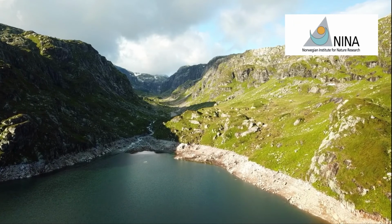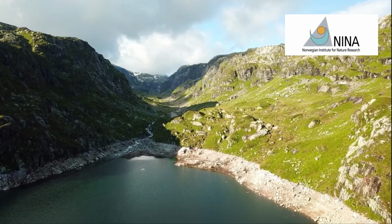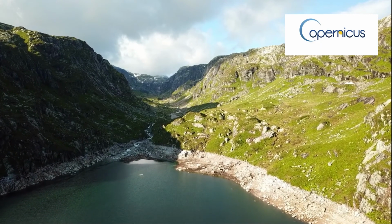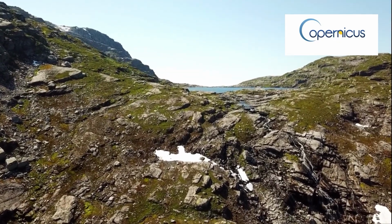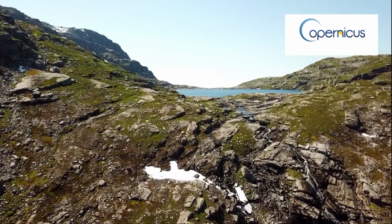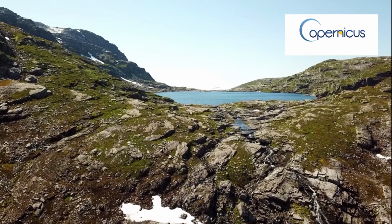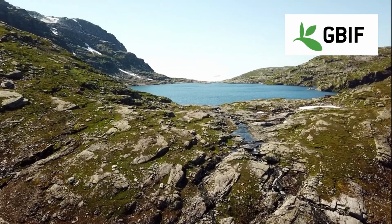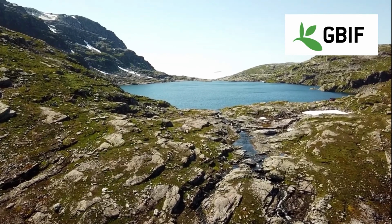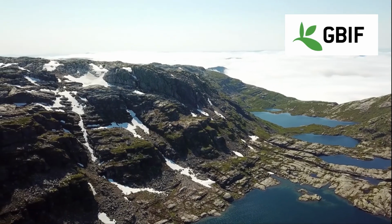NINA in Norway is associated with both GBIF and Copernicus. Specifically, NINA is involved as a Copernicus relay, meaning that researchers contribute to Copernicus efforts and use a growing amount of Earth observation technology applied to biodiversity and land ecology. They are also active users of GBIF, with GBIF serving as the final destination of part of their data, mostly through another Norwegian institute, the Norwegian Biodiversity Information Center.